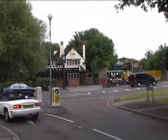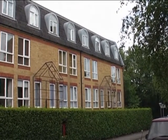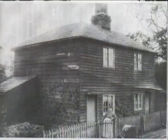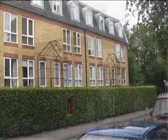Opposite the White Hart Public House, we see a modern block of flats. Here stood an old cottage, which was known as the first house in Kent. This was built by William Derling, gamekeeper, and after his marriage in 1830, raised 12 children.